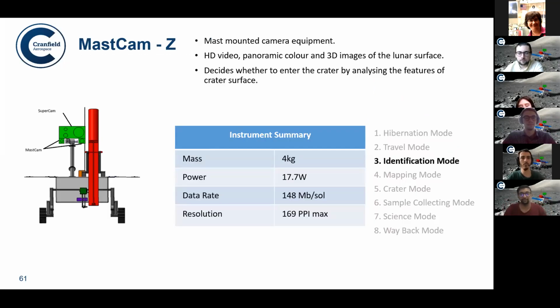We've got the Mastcam Z, which is the camera equipment on the mast, which will be used during the identification mode, which will characterize the overall landscape geomorphology and its processes. It will analyze the crater and decide if it's feasible for the rover to enter. These cameras can also document dynamic processes and events via video, as well as activities related to driving, sampling, and caching, and contribute to the rover navigation and target selection for investigations via the caching system. And this will be operated at all times.